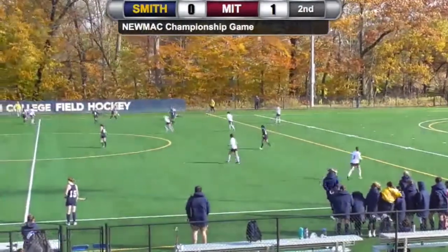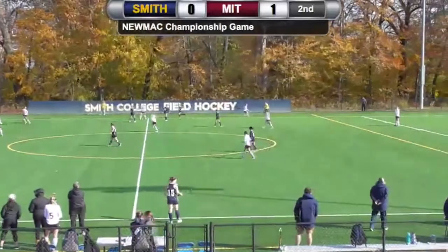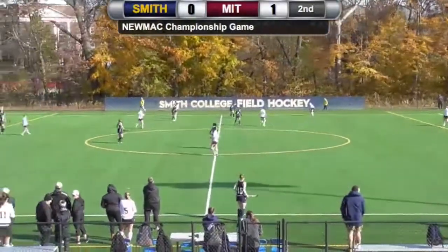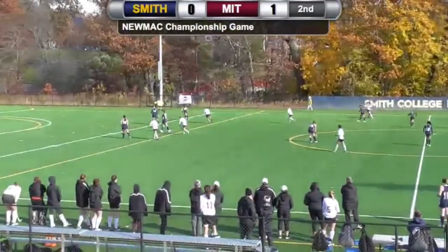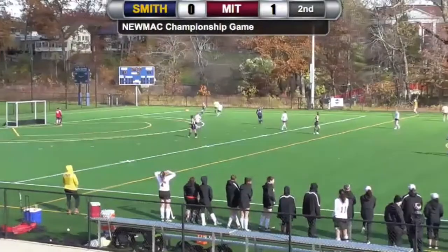And here comes MIT right back at the 50. 24:40 left to play. I think that's Majorsack. And it's a slow mover. McGowan's going to have to, it is going to go out of bounds.